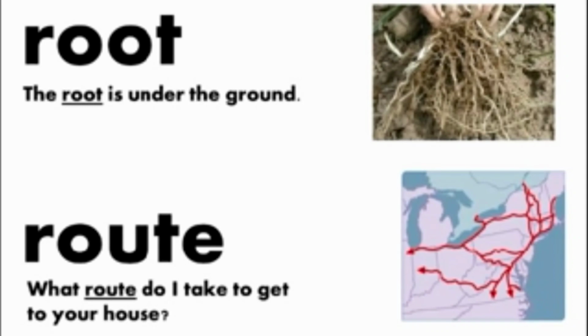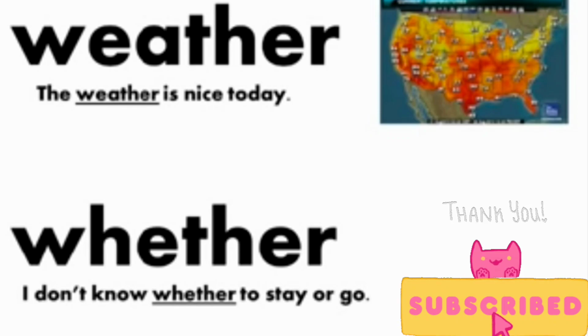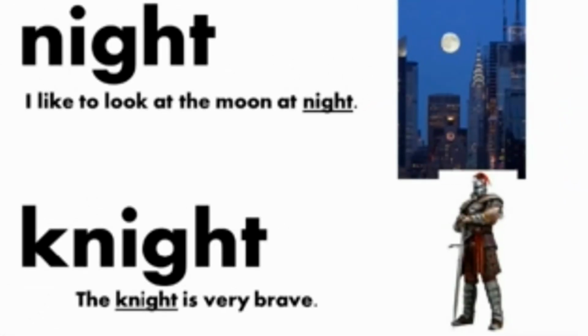Root, route. The root is under the ground. What route do I take to get to your house? Next is, weather, whether. The weather is nice today. I don't know whether to stay or go. Next is night, knight. I like to look at the moon at night. The knight is very brave. Road and rode. The car is on the road. She rode her horse. Okay, both have different meanings.